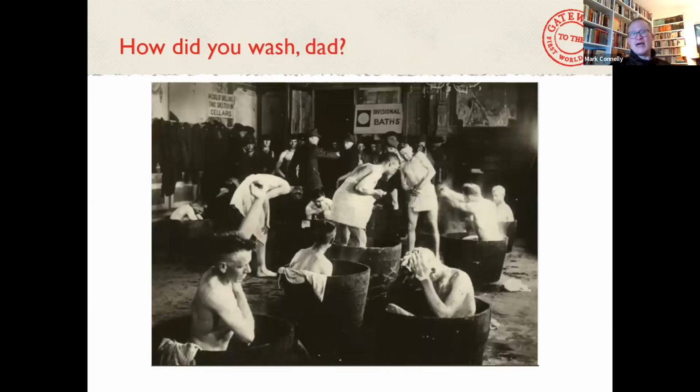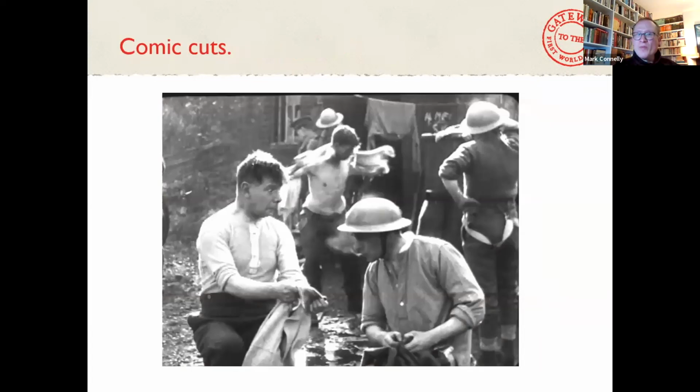How did you wash, Dad? Well, in Poperinge, they had these big old vats, which they used to brew beer in. Look, it's up there. So I think these films become the surrogate language for veterans and their families. We'll go and see this, and you don't need to ask me many more questions because it's all up there on the screen. Have a good look. And you get comic cuts as well through all of this.